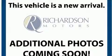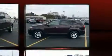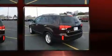You can expect a lot from the 2015 Kia Sorento. With just over 45,000 miles on the odometer, this four-door sport utility vehicle prioritizes comfort, safety, and convenience. Smooth gear shifts are achieved thanks to the efficient four-cylinder engine.